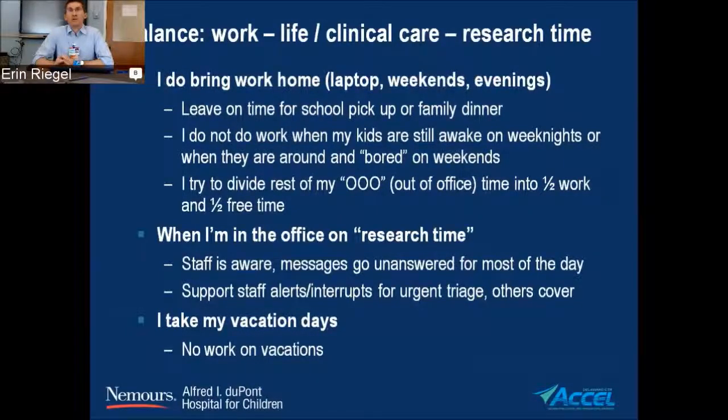And when I'm out of the office, just in general, about half of that time, I make sure I devote to stuff I couldn't get done in the office, and the half is time for me, so that I don't go crazy. The other thing about balance is not just work-life balance or home and work balance, but research and clinical care balance. And so in my division, I have 2 days or really a day and a half of protected time. And the staff know that when there are messages that are not urgent, that they might go unanswered for most of the day or until the next day. And they talk to the families about that, and they sort of triage, all right, these he needs to get back to today, these he can wait till tomorrow.